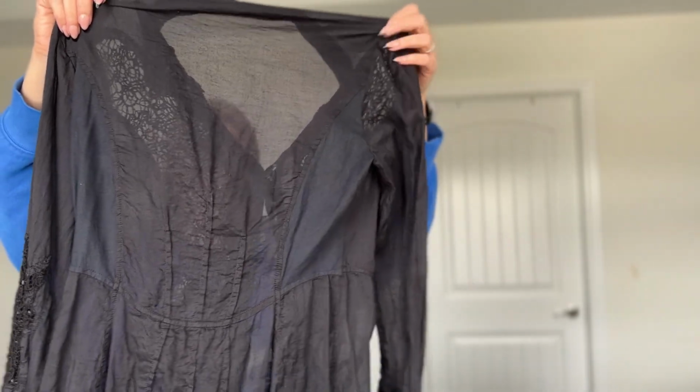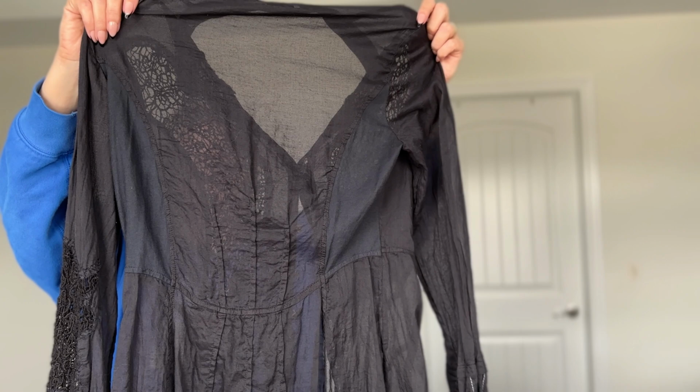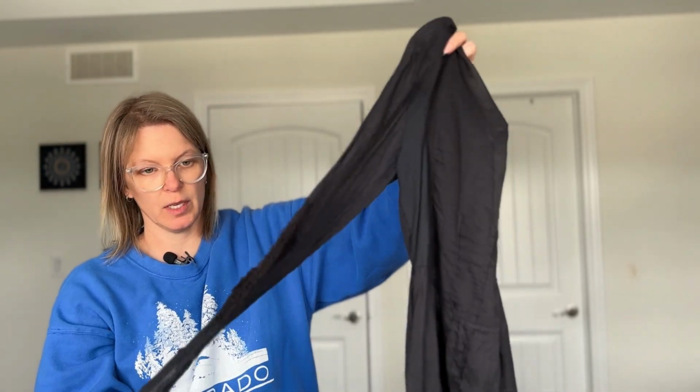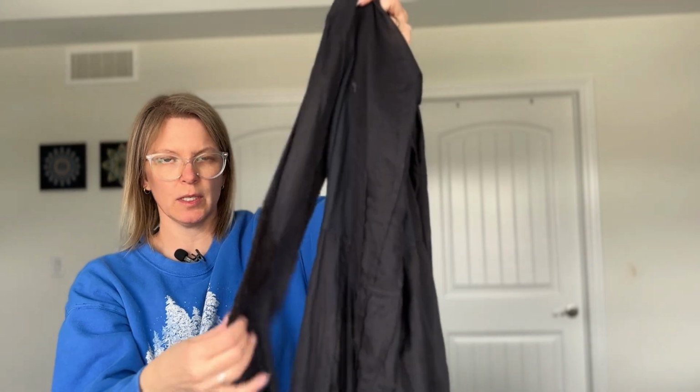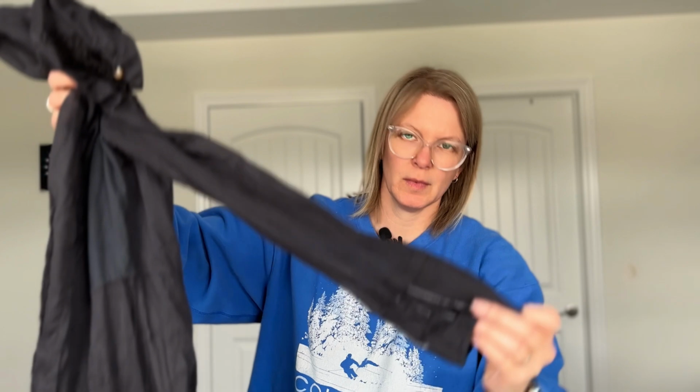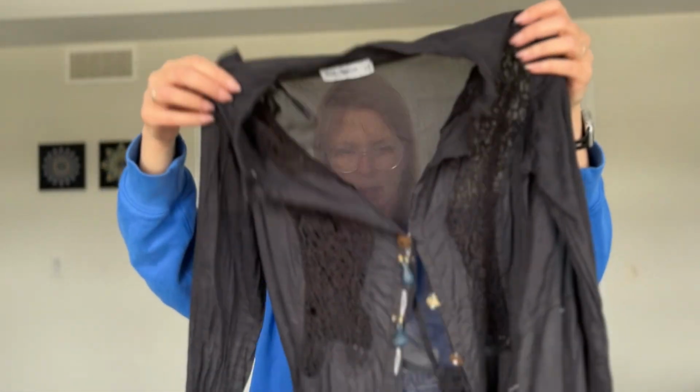So definitely witchy vibe for sure is going to be a keyword. Whimsy goth, definitely another keyword. It even has the crochet detail on one of the arms. Like, so very cool. Very, very cool. I think this one will sell really well.